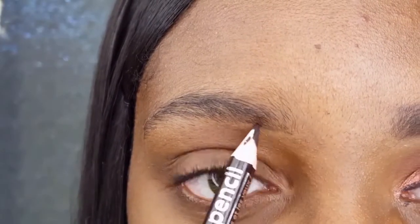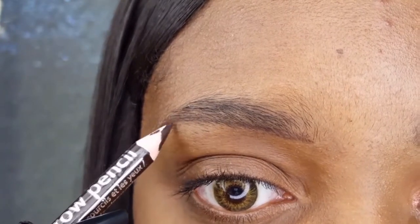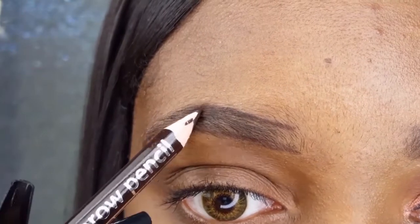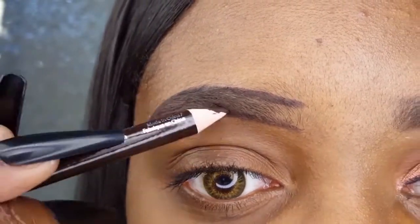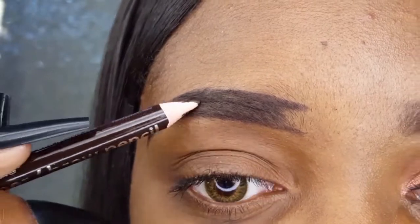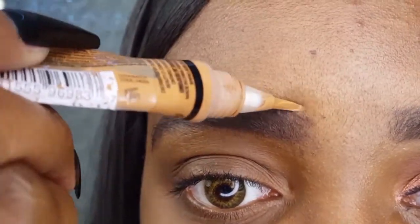I brushed my brow into the shape that I wanted. Now with the pencil, I am further defining that shape by outlining underneath and on top. This pencil is really soft and the color is a little darker than I wanted. I probably could have got away with using a brown. Now I am filling in my shape. I brushed the product through.